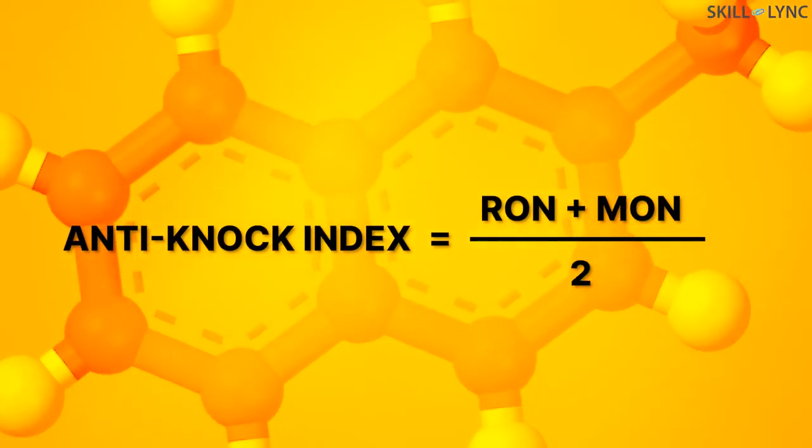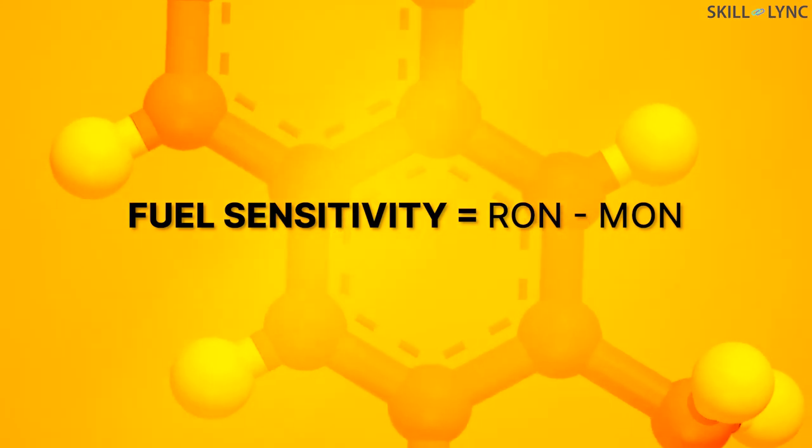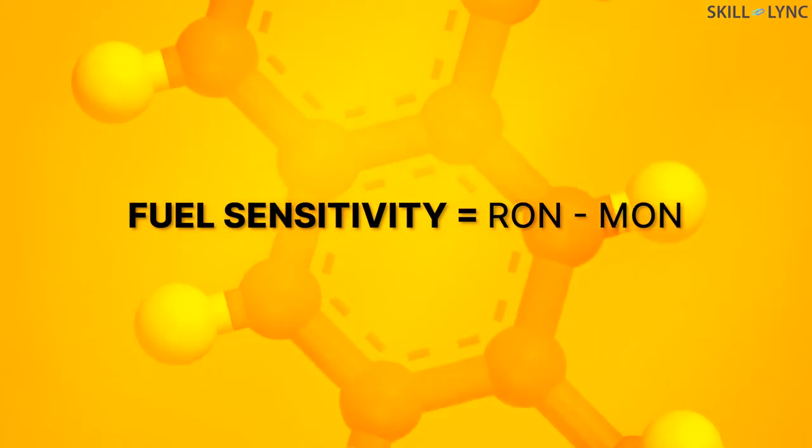The octane number measured by experimenting with fuel in engines running under heavy loads at high speeds is called motor octane number. The average of these two is known as anti-knock index. The octane number of the fuel is given in RON scale in European countries, whereas it is given in anti-knock index in the US. The difference between RON and MON is known as fuel sensitivity, which shows how sensitive the fuel is when the engine operating conditions change. It usually ranges from 8 to 10. Well, that's all about octane number.